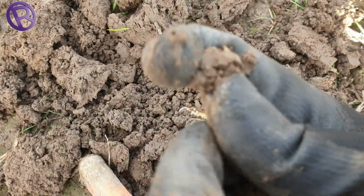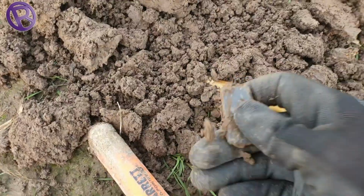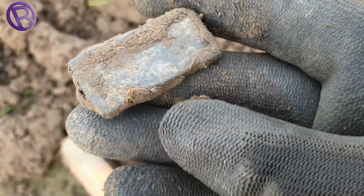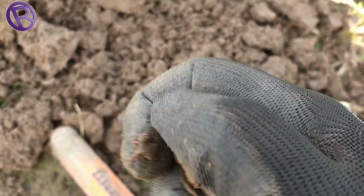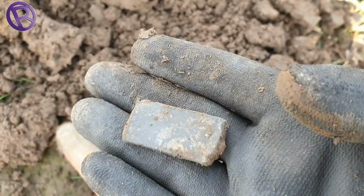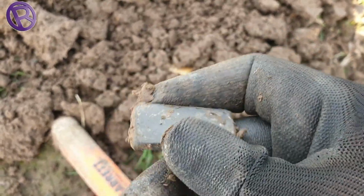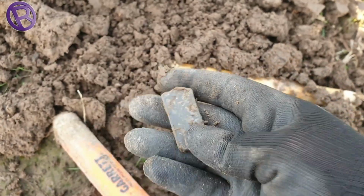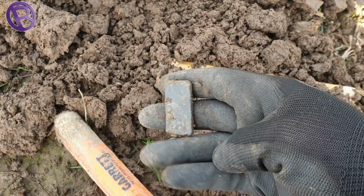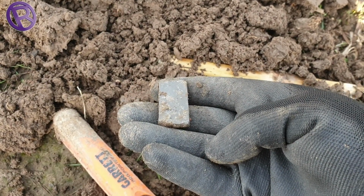Oh, it's one of those little weight things, I think they are. Some sort of coin weight or something, I think. No, it's not a coin weight, but I think it's some kind of weight they used to use back in the medieval times, I believe, for weighing stuff. It was reading up quite nice as well. It must have been sitting flat like that at the top. Oh well, let's carry on and move on to the next.